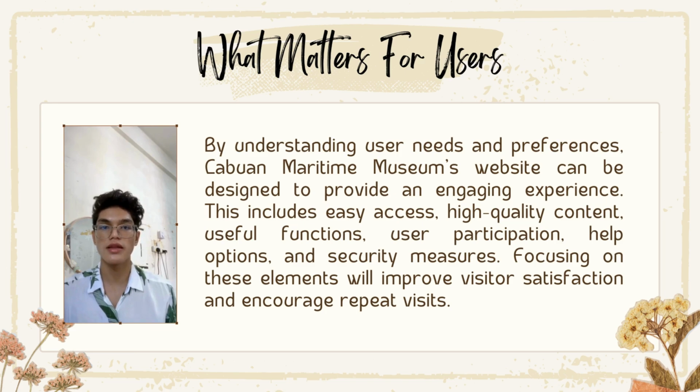Lastly, security and privacy are paramount. Users expect their payment information to be secure and their personal data protected when making online transactions or sharing information. A clear privacy policy that explains how user data is collected, used, and protected is crucial for building trust.